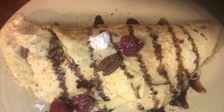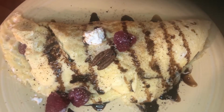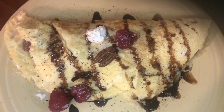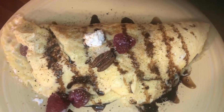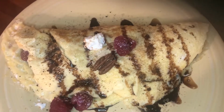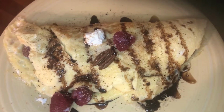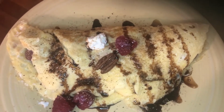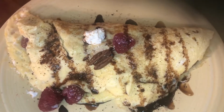Okay, today is Tuesday, and my first meal of the day is this 5-egg omelet with ricotta cheese, raspberries, and toasted pecans with a drizzle of balsamic glaze. And you can have eggs anytime you want. So this will be my first meal of the day. It will be lunch.